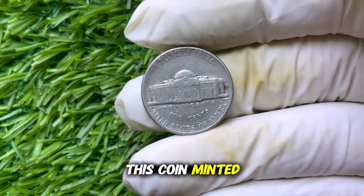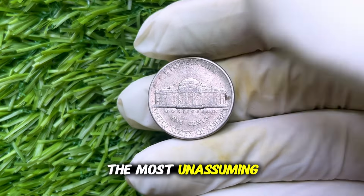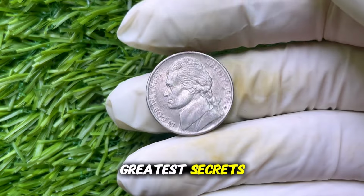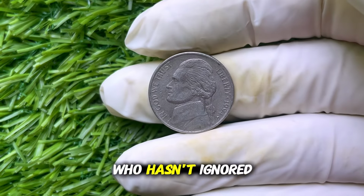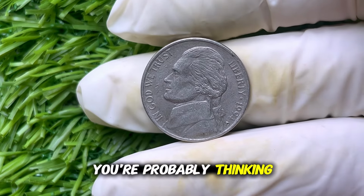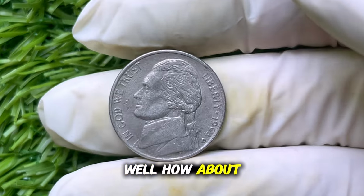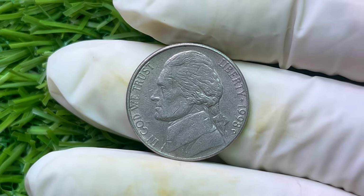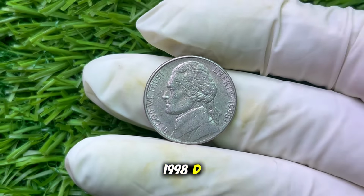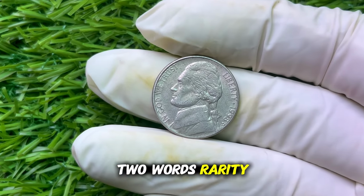This coin, minted in Denver, might seem ordinary. But sometimes, the most unassuming things carry the greatest secrets. Honestly, who hasn't ignored nickels in favor of quarters? You're probably thinking, it's just 5 cents, how exciting can it be? Well, how about life-changingly exciting? What makes certain 1998 D nickels worth more than just their face value? Two words, rarity and error coins.